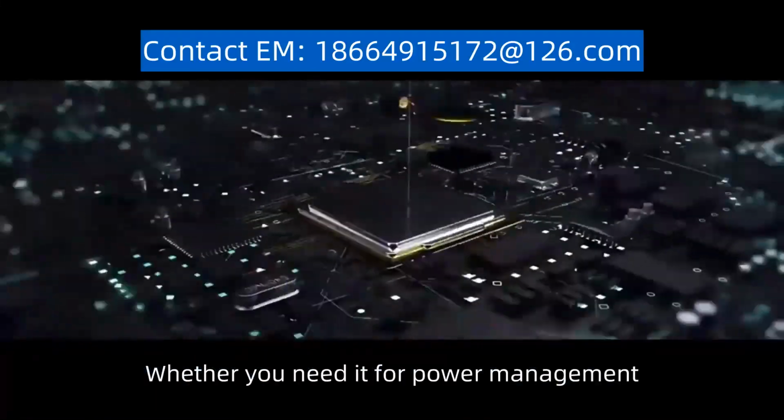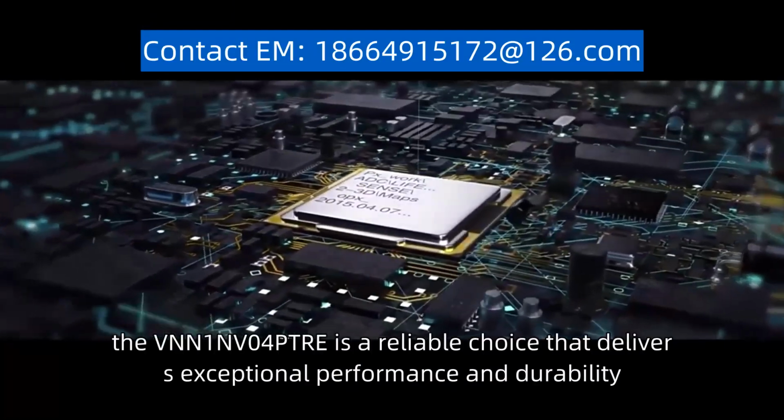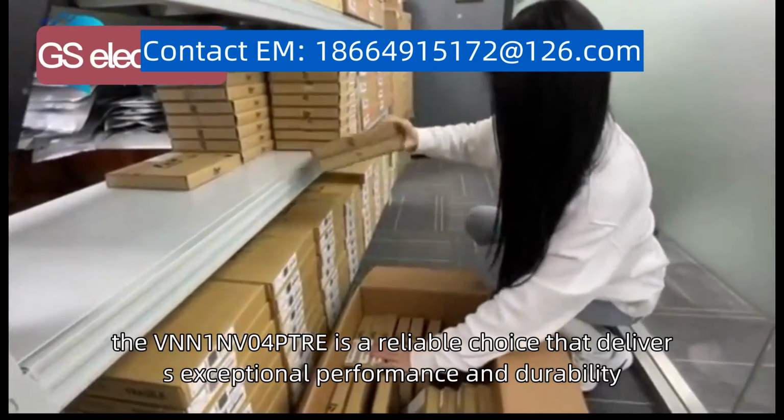Whether you need it for power management, motor control, or other applications, the Vnn1Nv04Ptr E is a reliable choice that delivers exceptional performance and durability.